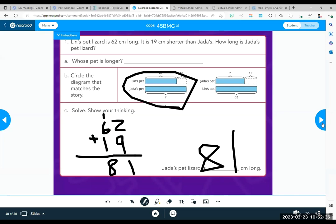Okay, love bugs, that's how to fill out that form. You circle your thinking or the diagram, the example, okay, and then you solve it and then write it down. And oh, I forgot, I'll just put J here. Jada's pet is longer. Okay, love bugs, we're moving on.